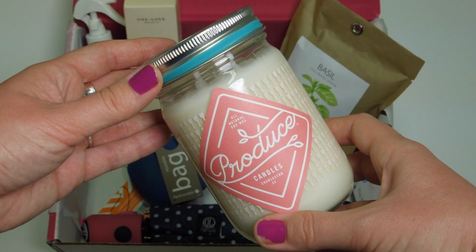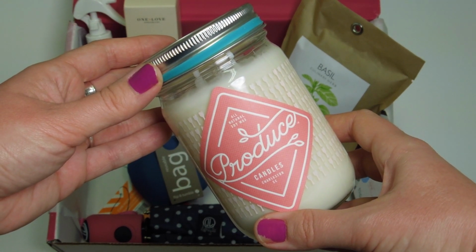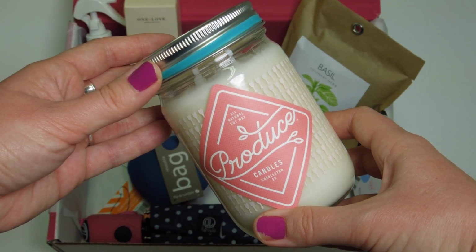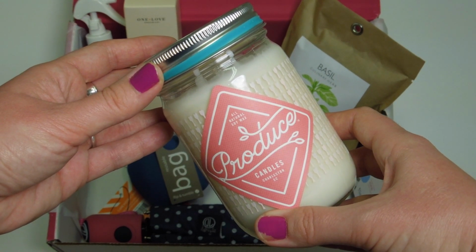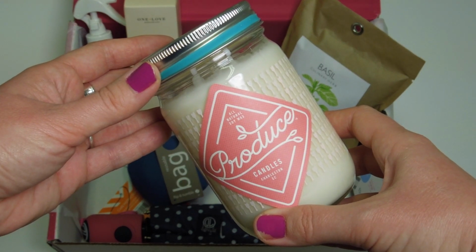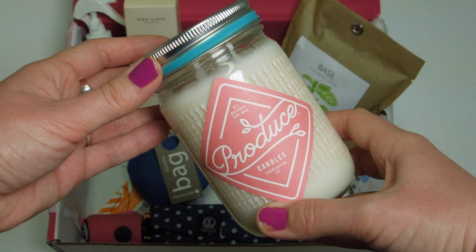I was so incredibly surprised when I opened this box because all I could smell was this delicious candle. This is from Produce Candles, and this is the Rhubarb Spring Candle. And it says, bring the farm stand home to you with this sweet-smelling rhubarb candle. Crafted in Charleston, South Carolina with natural soy wax, this candle will fill a room, literally, with the scent of fresh rhubarb on a crisp spring day. The suggested retail is $20.